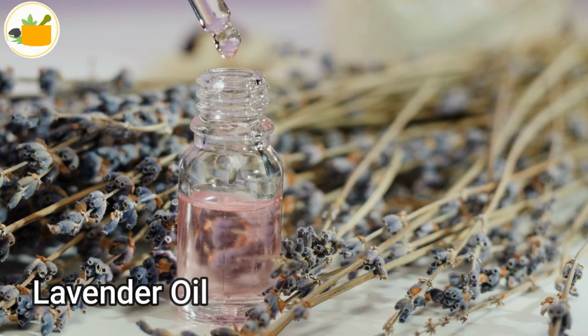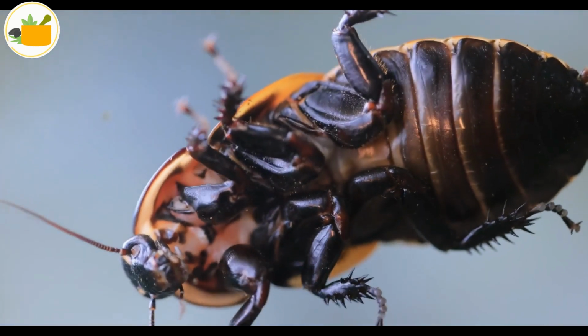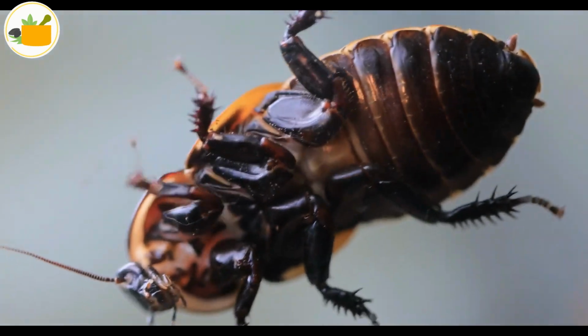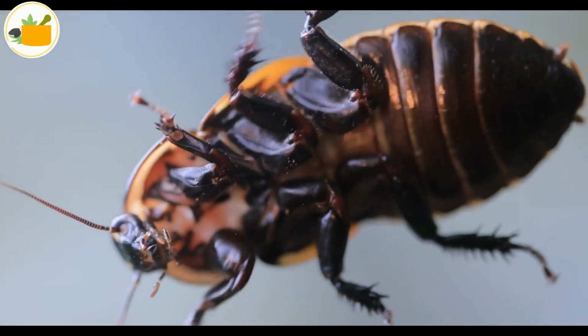Number 3. Lavender oil. Few scents bring peace to our room like lavender. Ironically, it has quite the opposite effect on insects. Lavender essential oil naturally repels many insects, including fleas and ants, but its effectiveness on cockroaches is still unproven, it being unclear whether or not lavender's insect repelling properties affect cockroaches on their own.